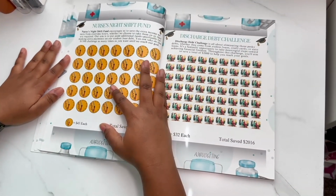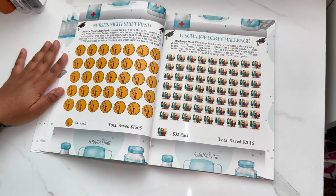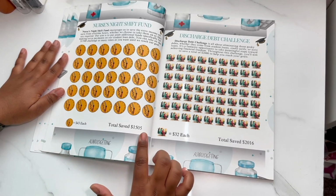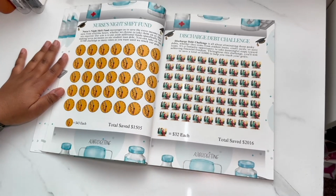So Nurses Night Shift Fund encourages you to save the extra income earned from overtime hours, whether we choose to take them or they're required. Sometimes they are going to ask you if you can come in and pick up, but if you voluntarily do it, my challenge for you is just to save $43 from the extra money. And you will save $1,505 from this challenge.